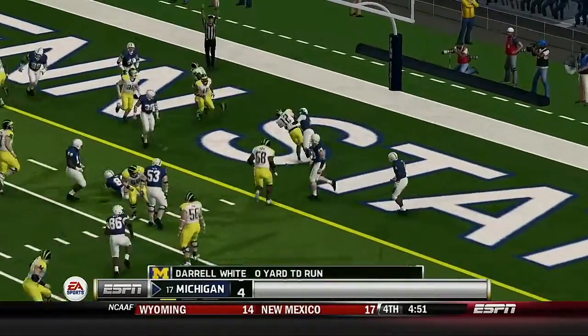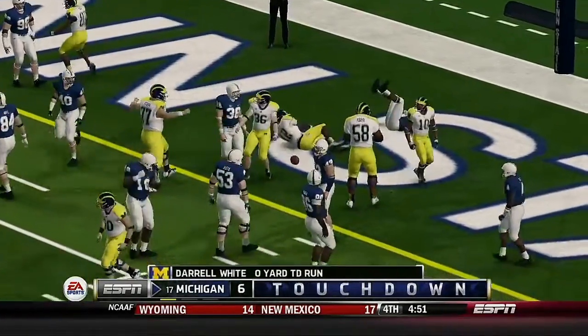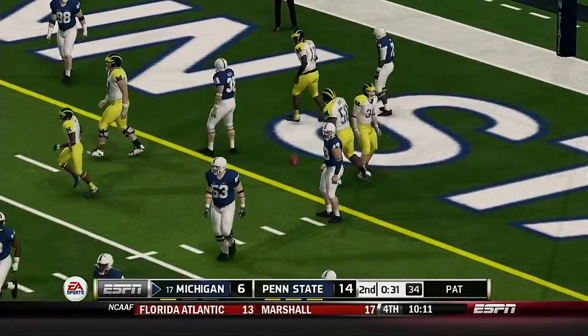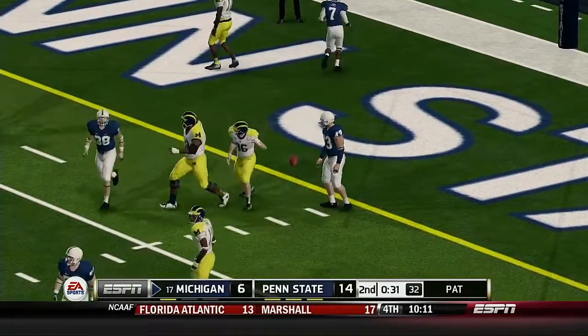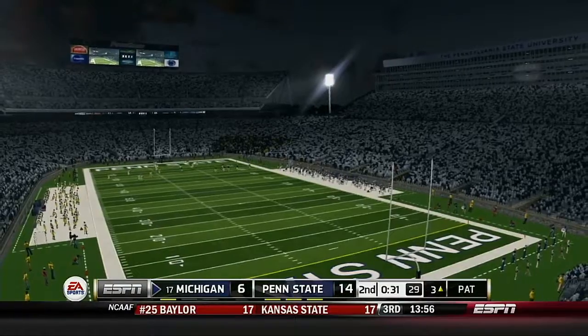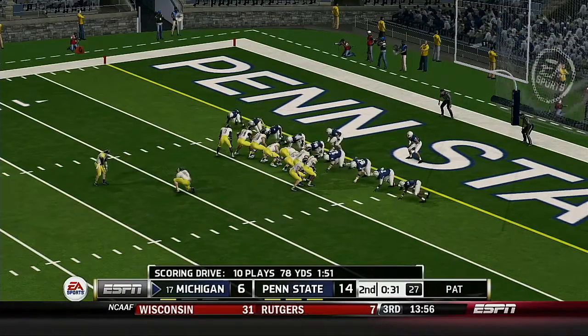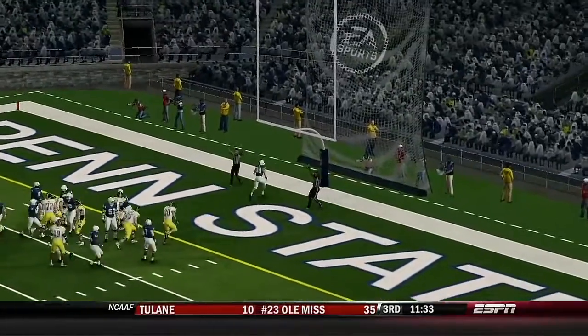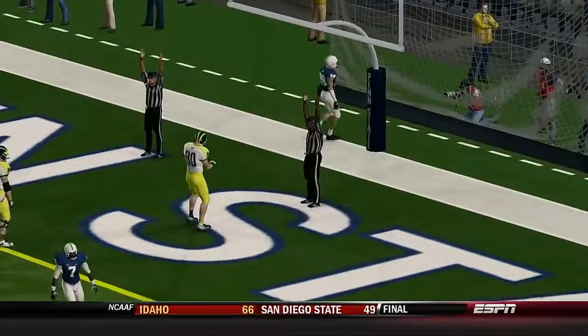Now he tries to buy some time. Keeps it, and he's got a touchdown. And he tacks on the extra point.